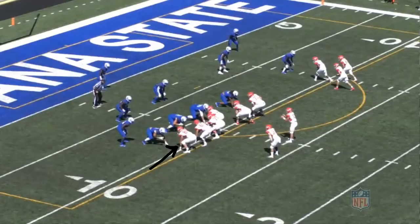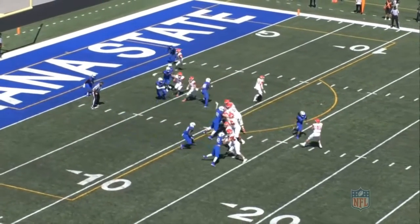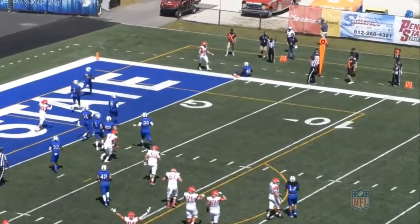This next play shows him in pass pro from the Indiana State game. He's lined up on the left side and at the snap shows good strength and does a good job of mirroring the defender and anchoring, not letting him anywhere close to the backfield. It's a nice clean block in pass pro here from Trautman.